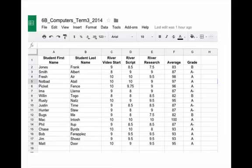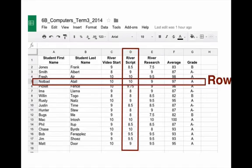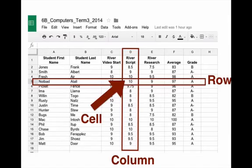It's important to know about some of the parts of the spreadsheet. So here, the things that go across are called rows. So this is row number 5. And going down is a column. Columns start with letters. Rows start with numbers. And where the row and the column intersect is called the cell.